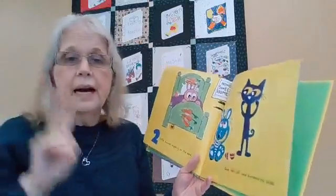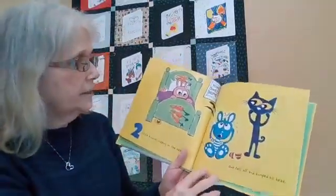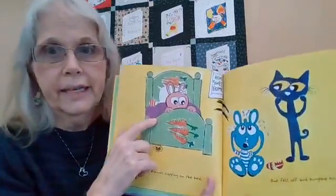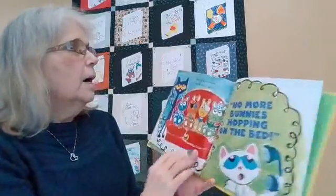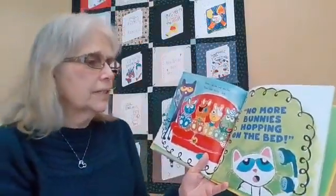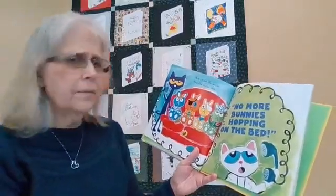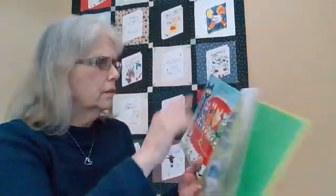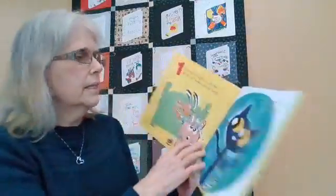2 little bunnies hopping on the bed. One fell off and bumped his head. This one looks a little scared, like it might happen to her. Pete called the doctor, and the doctor said, no more bunnies hopping on the bed. How many's left on the bed? There's 4 on the couch. 1, 2, 3, 4. Let's see.